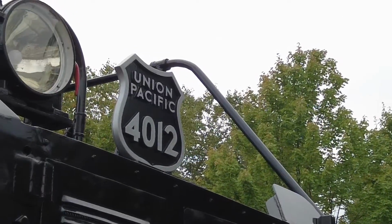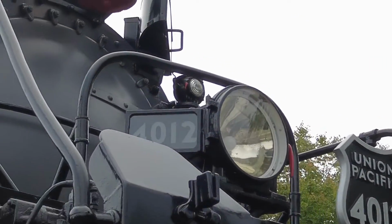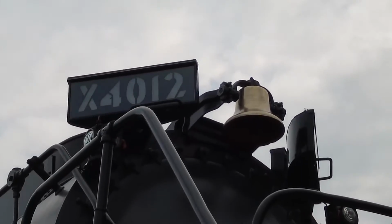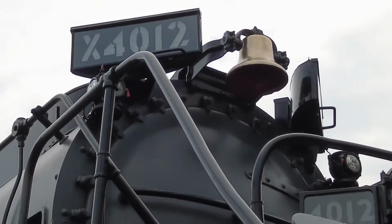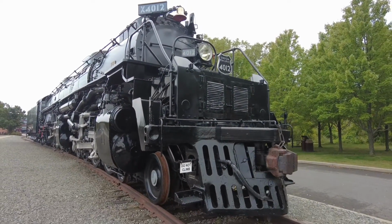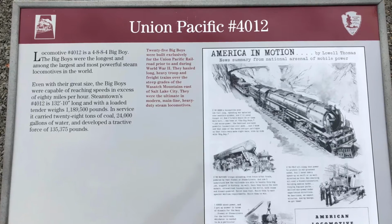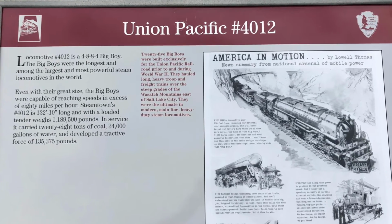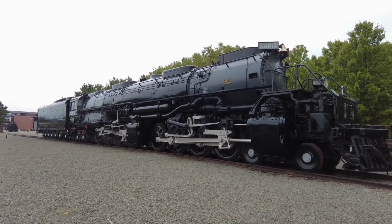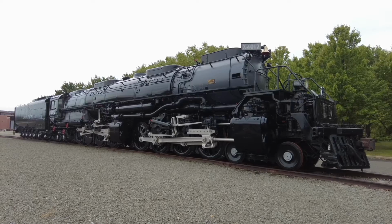And just getting a better look at the front here, you've got the Union Pacific number 4012. You've got 4012 again by the front light. And then all the way up top you've got 4012 again with its bell. It'd be neat if you could at least hear the bell. So I'll let you have one last look at this as I read the information plaque here. I'm not going to read the whole thing.